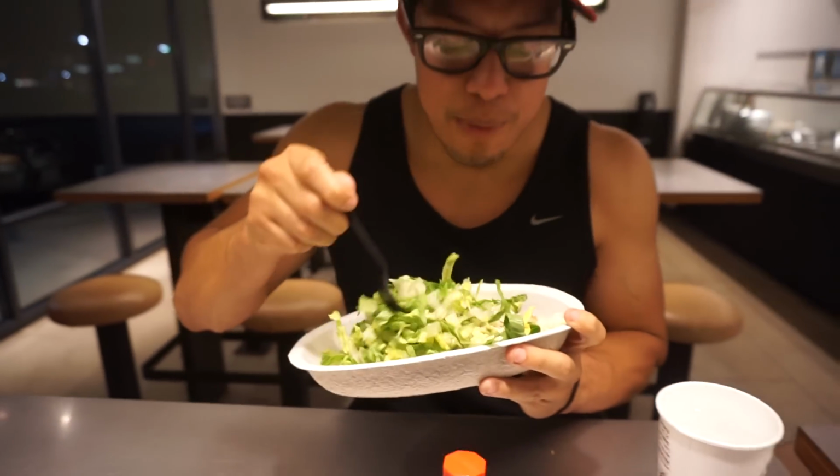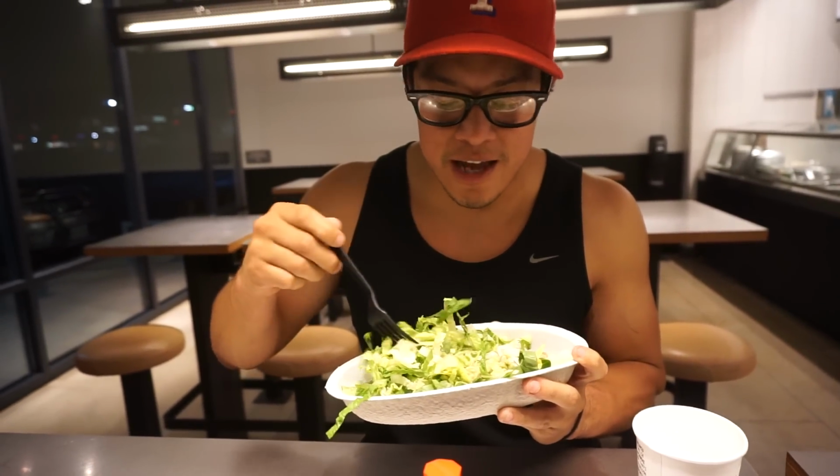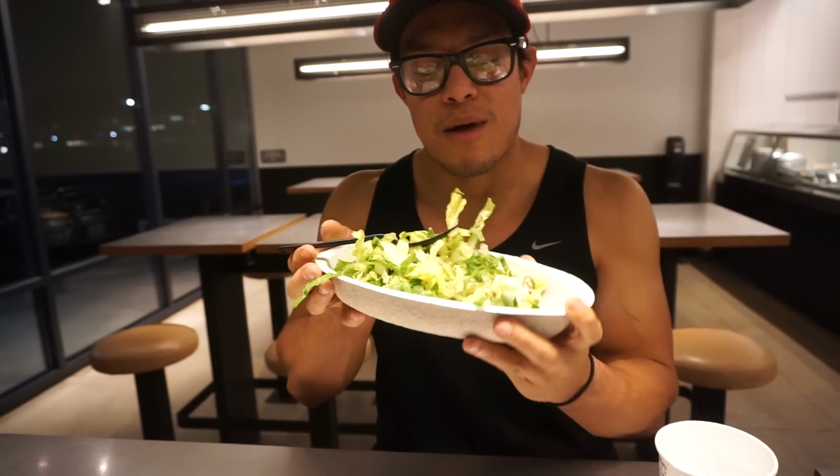In the video like that, guys, I didn't show you my last meal of the day. So I got a chipotle bowl, steak, carnitas, guac, cheese, and lettuce. So that's gonna be it. This is my post-workout meal.